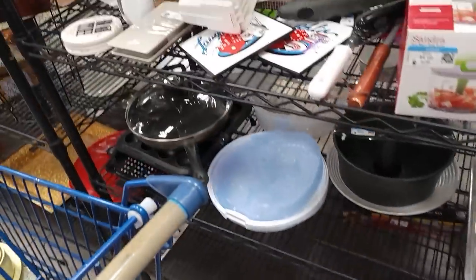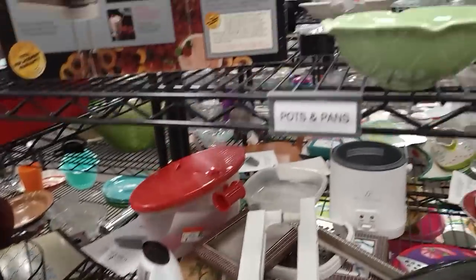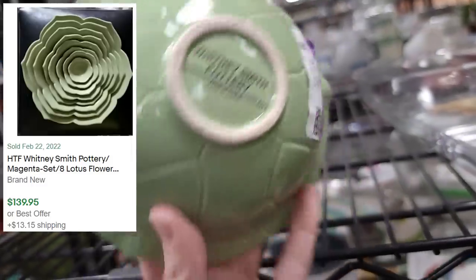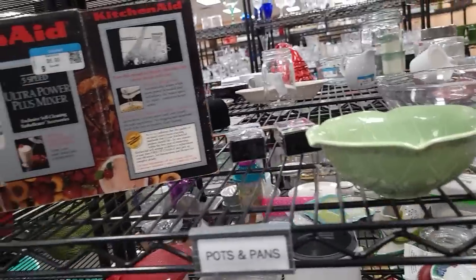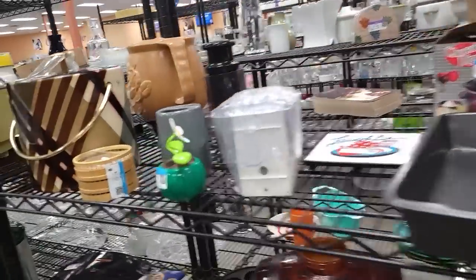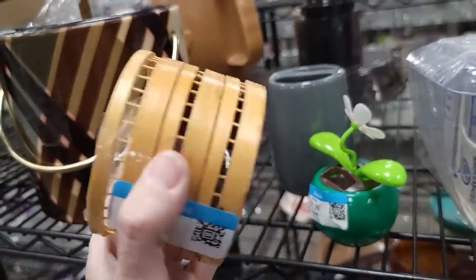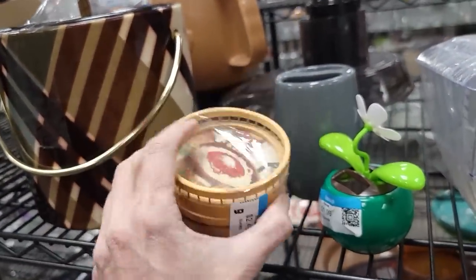All right, let's see. What else? What else? What else? One little single bowl sitting here. Whitney Smith pottery. And let's look over here. Oops, I see. Oh, not exciting ones. If they were butterflies or dragons, I probably would have picked those up.